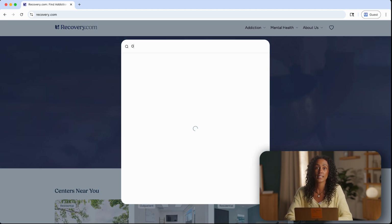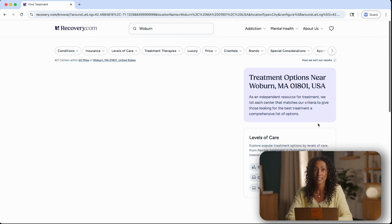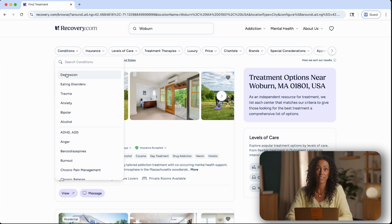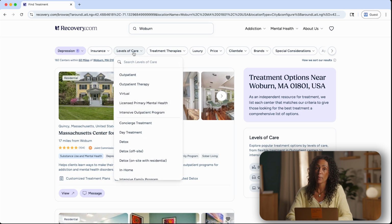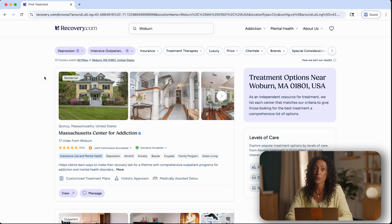Her zip code is 01801. That helps us find nearby options. Next, because Sarah's struggling with depression, I'll select depression in the conditions. Now we'll look for some programs that offer intensive outpatient under levels of care, because this program can usually be done after school or work in the evenings.